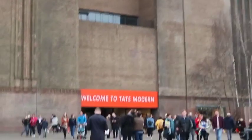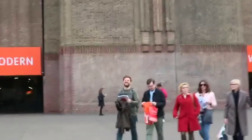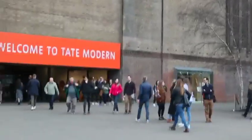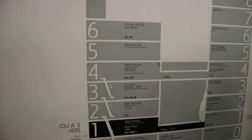So here we are at Tate Modern Museum. Welcome to Tate Modern. This museum contains contemporary and modern art. There are actually two towers in this building, and one of them is the boiler room. From up above, from the 10th floor of the boiler room, you can see London from the heights, and it was really beautiful.